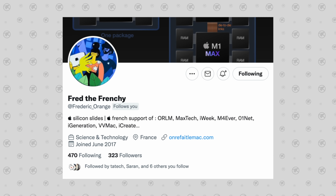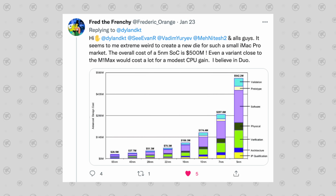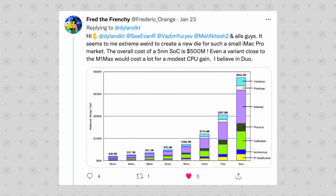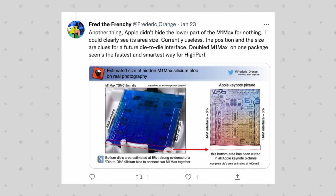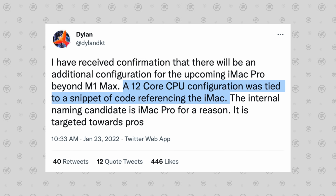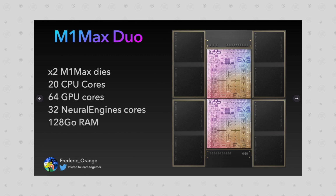which sounds very odd. Now Fred the Frenchie on Twitter made a good point about the cost of creating a new 5nm SoC, which would be over $500 million in research and development. So because of that, he believes the 12-core chip is still made from the M1 Max Duo because just making a new one would be too expensive. But I personally think that this would just be way too much chip binning for it to make sense, bringing a 20-core down to a 12. So I don't think that a 12-core is going to be part of the M1 Max Duo at all.